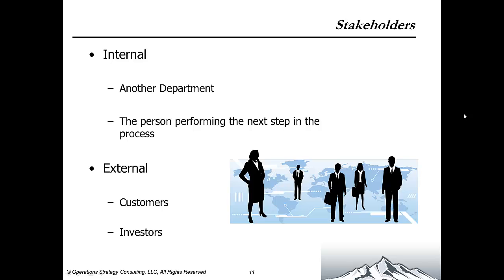So an example of an internal stakeholder may be a person from another department. If you were trying to improve the corporate reimbursement program, an example of an internal stakeholder may be a member of the finance department who uses the reimbursement program. They would have a stake in how that process works and how it's improved.